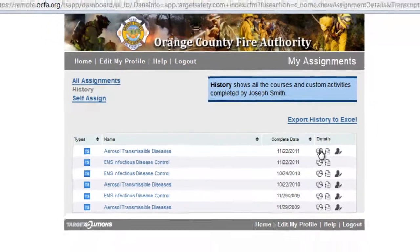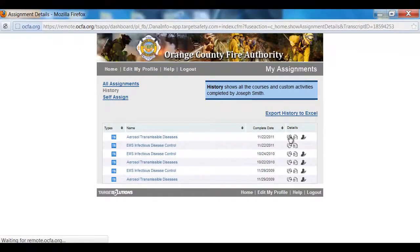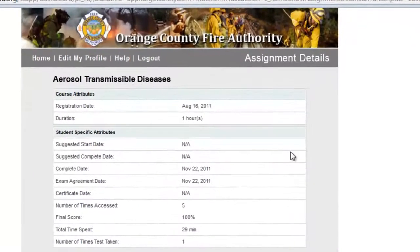So I want to view the details of this particular course. So I click that link, and I can see there that I registered for that class on August 16th. The duration of the class was 1 hour. It tells me what the start date was, the date that I completed it, number of times I accessed it. I accessed it 5 times. My final score was 100%, and the total time that I spent on it was 29 minutes. And then the number of times I took the test was 1.